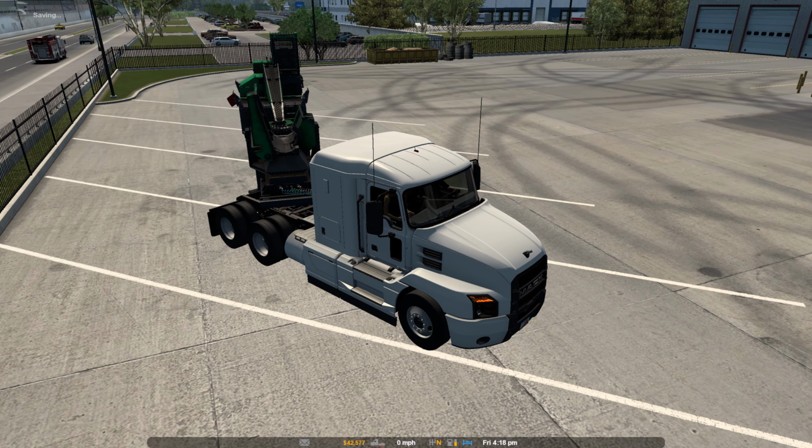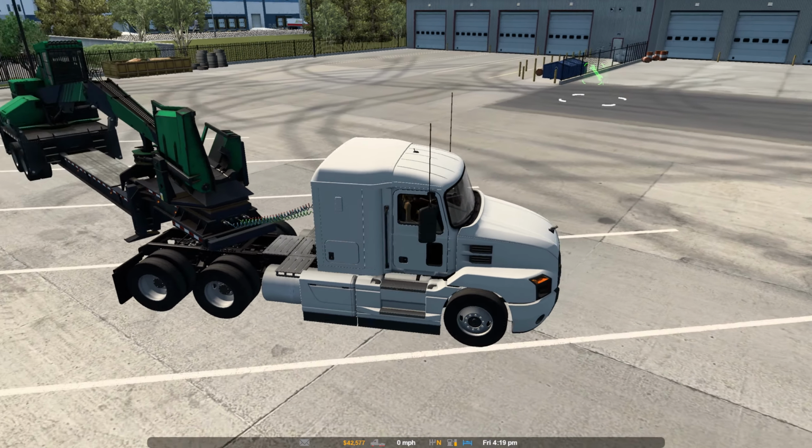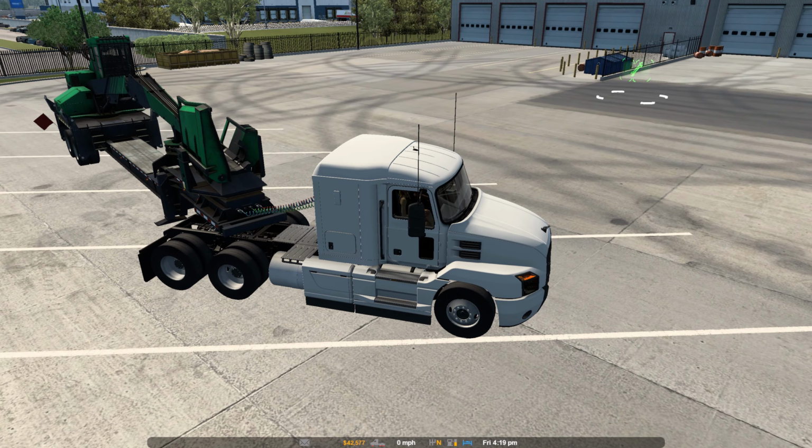So I'm pretty sure when we get up there, we're going to a forestry area, so that means down a dirt road. So it's going to be a little bit slow going in that little section. We'll find out next episode.